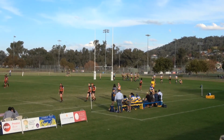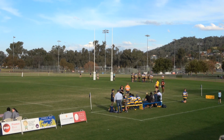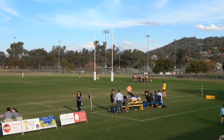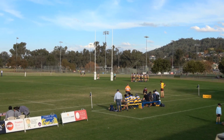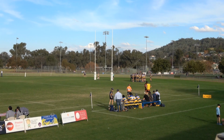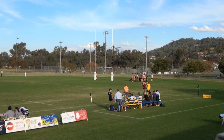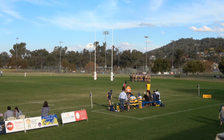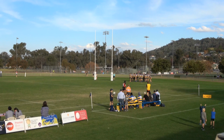Looks like an injury here to the Steamers. Cornier just getting a bit of attention. What's Blake's story? He was injured for quite a while, wasn't he? So he had a hamstring injury after the first game in second grade, and he's just coming back from injury now, and Sammy's straight on to take his place. So there'll be a little bit of a shuffle here. Looks like he's dislocated a finger. So Blake's in good hands. His mum has been a very good physio in the past for the Steamers, so I'm sure she'll sort him out.